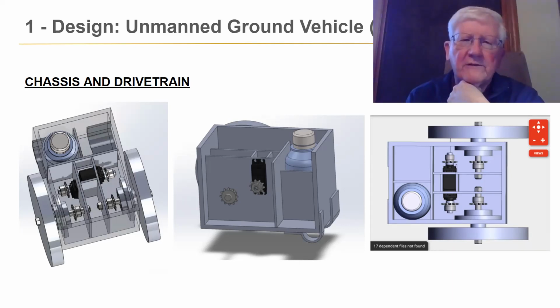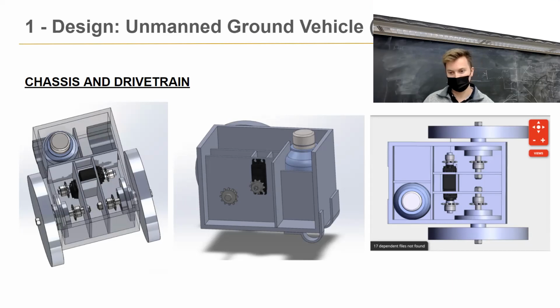So then will it be chain driven? Chain driven, yeah. Okay.